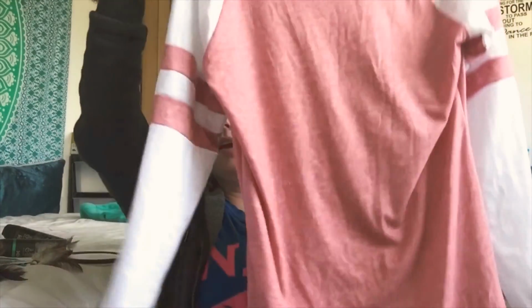But it's really cool. It's just a long sleeve top, and it's just got the cool stripes around the sleeve, and it's just a circular neck kind of thing. I got this for £3 from the charity shop. So that was really cool. I don't know exactly what make it was, but it's really comfy. So yeah. And the last two things I want to show you guys.